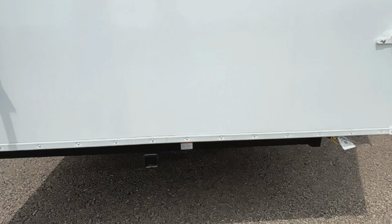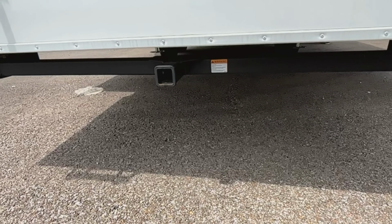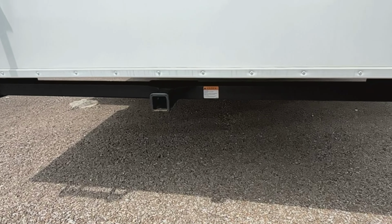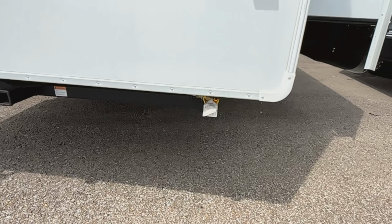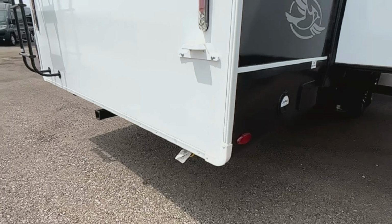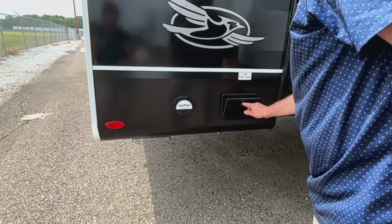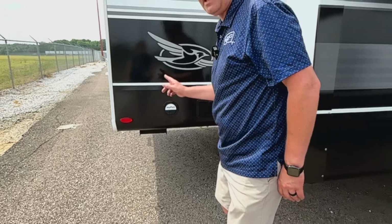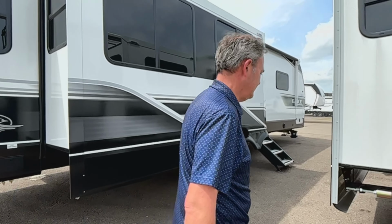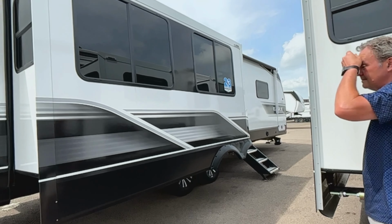You do have a hitch down here, but this is not for towing, so this is going to be for an accessory rack only. Quick connect is going to be right there. There's your J-port. You do have a place for that to go in, and you have an outside shower right next to it. That is very convenient. Very nice. Okay, here is your campsite.